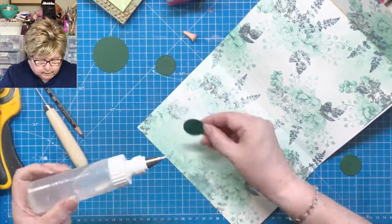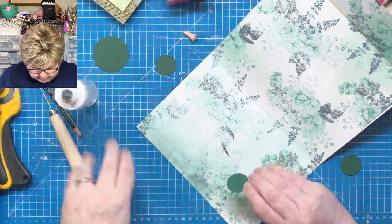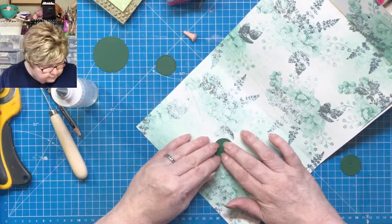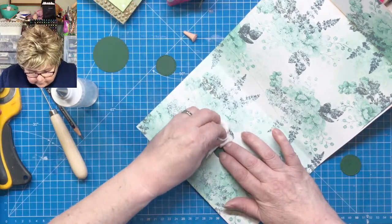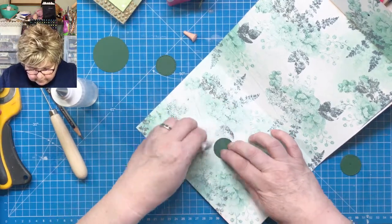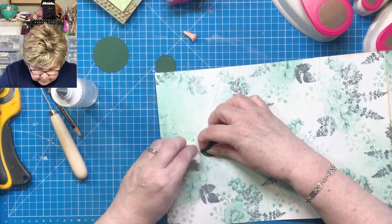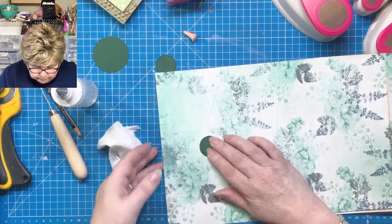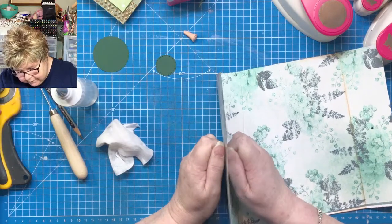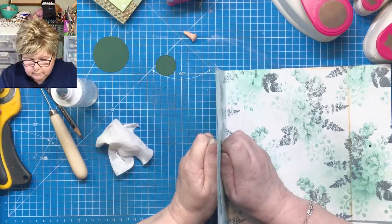There we go. Ooh, I've got a lot of glue there. It's just bragging about how I'd got the hang of it, and I obviously haven't. Squeezy happy again. So I'm just pressing this down on all sides because it's kind of uneven because of the brad legs. Let's press it down and the glue will catch and stay put, hopefully.